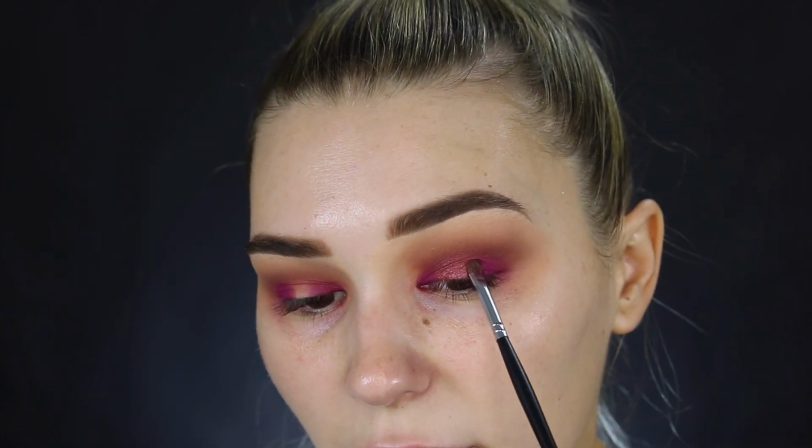Ooh, this is nice. So I'm just going to kind of blend it into the other color, so there's a nice little transition going.